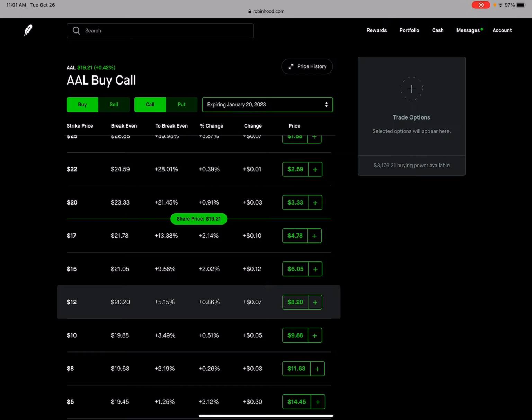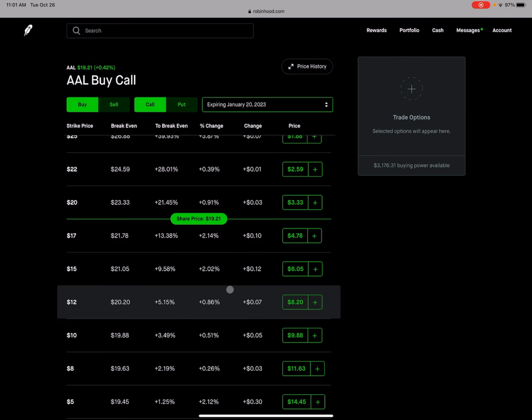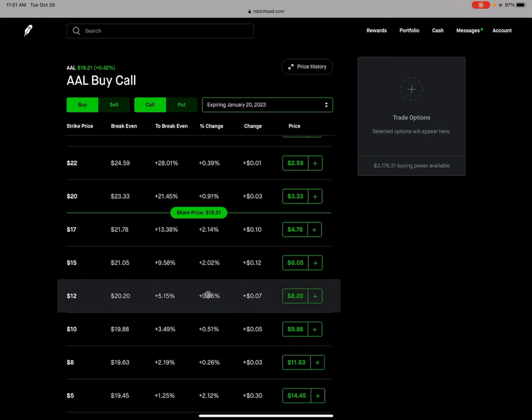For you to profit on your trade, the stock really doesn't have to move nearly as much. Let's say I'm trying to buy a LEAP call option at $12 a share. On January 2023, I'll have the right but not the obligation to buy 100 shares at $12 if I wanted to. And today I pay a premium of $820.